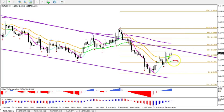For downside, I'm okay with the breakout itself. I don't need a flag after that, although it could occur. We might get a break, flag, and continuation. Either of the two, the break or the flag break, would work out, I think, for a continuation to the downside towards 111. That's it for the moment, I think.